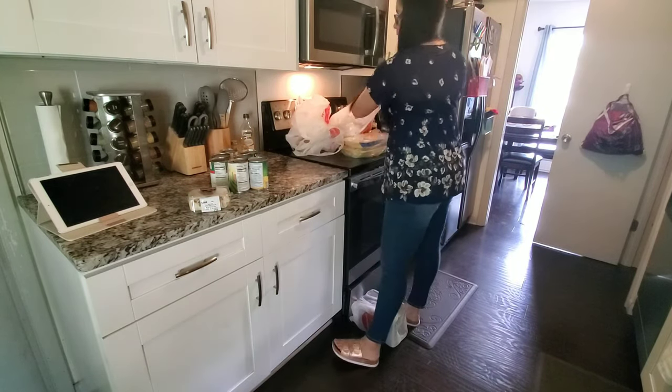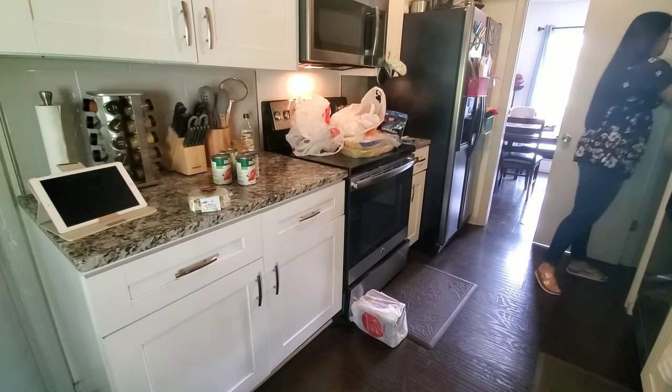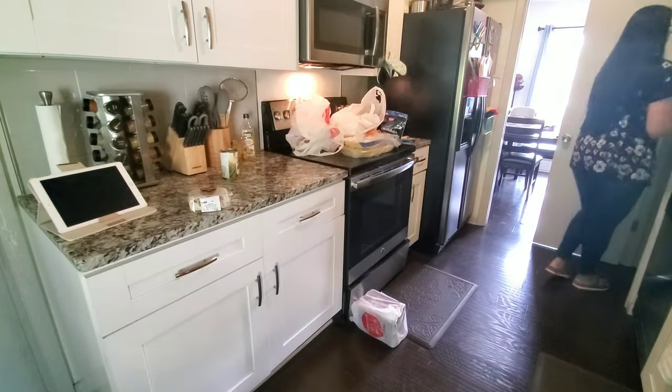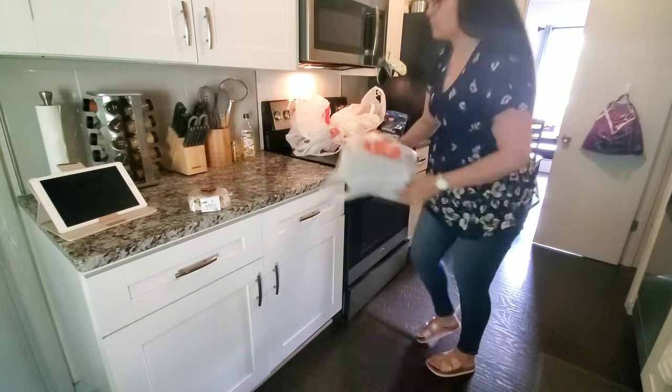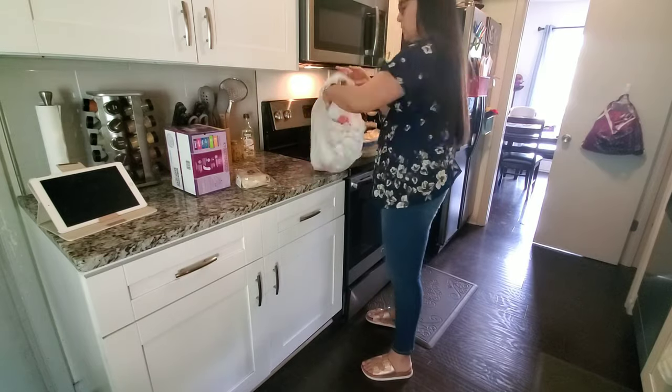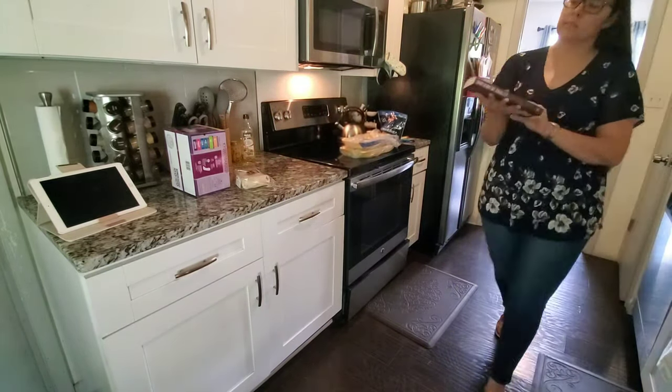Aside from stocking up on my canned tomato products, I also had to stock up on my canned corn and canned green beans. And I also picked up a new book at Dollar Tree.